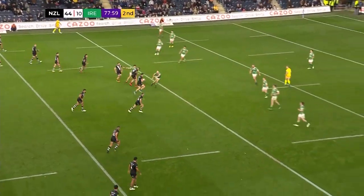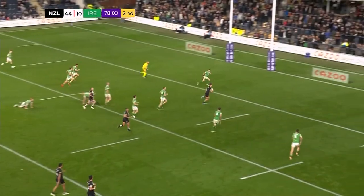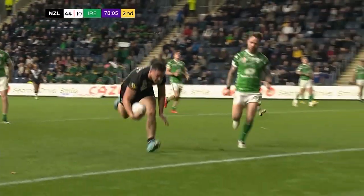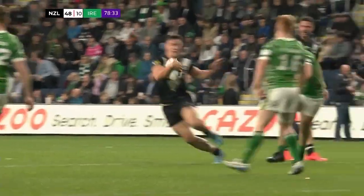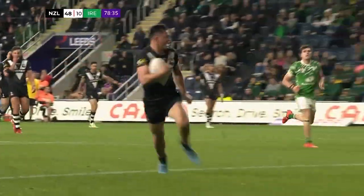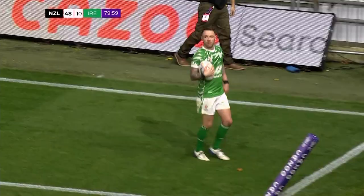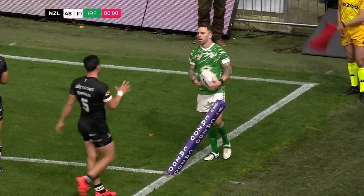He'll miss the quarter final at least. Possibly even the semi final. He's already coming. Oh, Manu's through. What a play. Oh, Joey Manu. And they might well bring up 50 here, but that's a flattering look to a scoreline where at times Ireland have had enough.